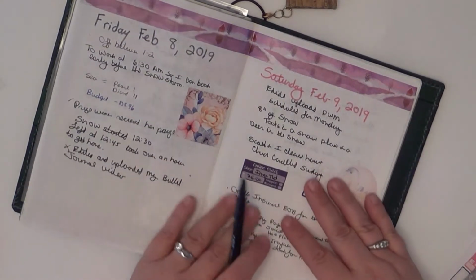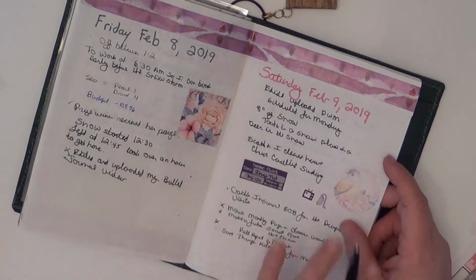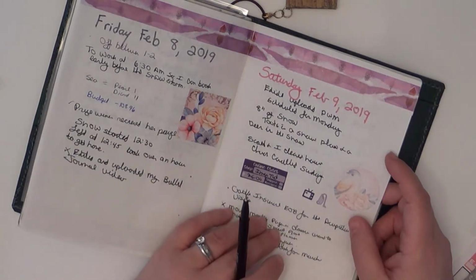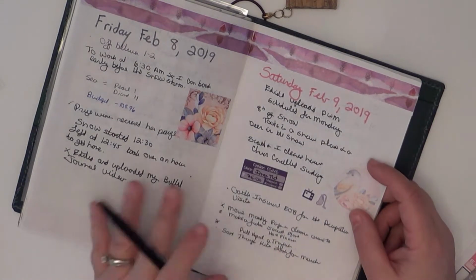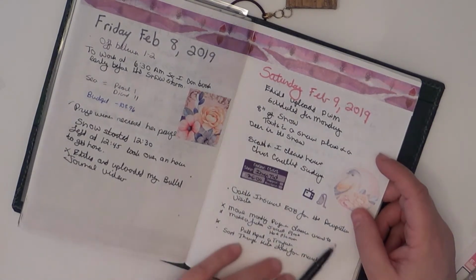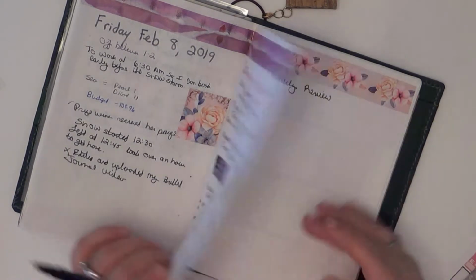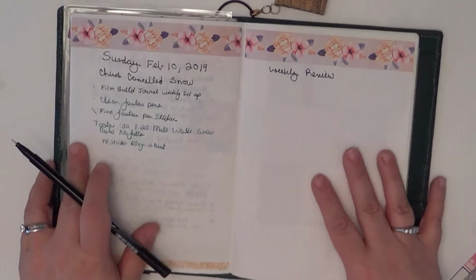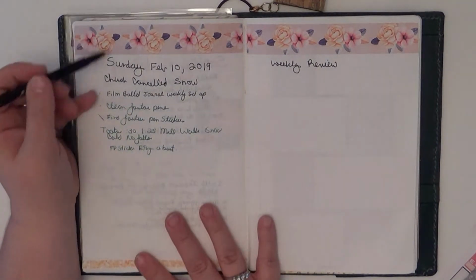But I'll let everybody know what the theme is going to be for March, the week before March starts, and I'll give a flip through of my kits and stuff so we can do that. But I'm just not sure what it's going to be. I thought I knew what it was going to be, and I'm not going to tell you guys, because then when I do have it, you'll be like, oh, that's cool.